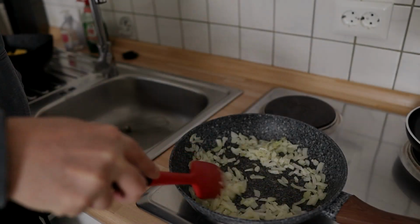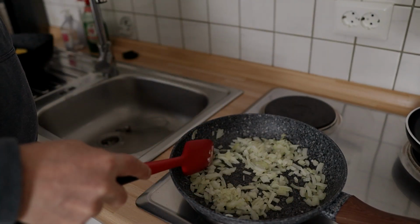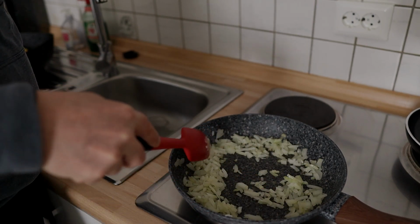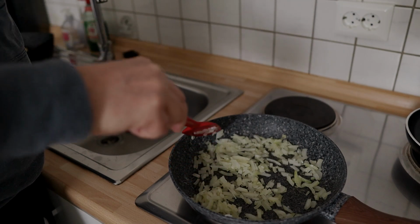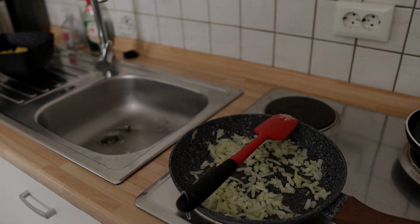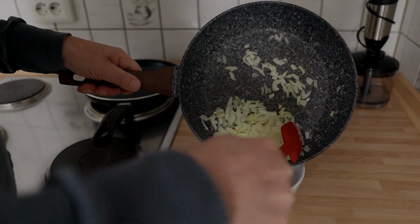Now, I don't want to show you how to peel potatoes. I'm quite sure you know that. And the first thing to do is we cut our onion in small cubes. And then we fry very carefully the onions to let them get a little, let's say, transparent. Not brown, transparent. When it's done, we put them aside. We need them later.